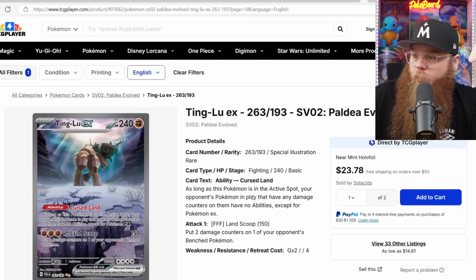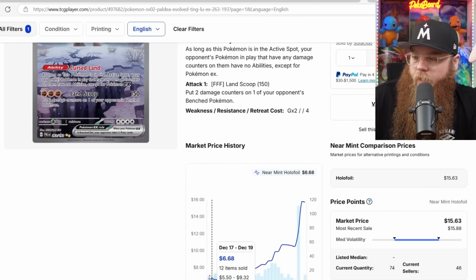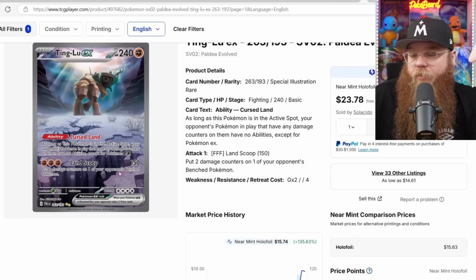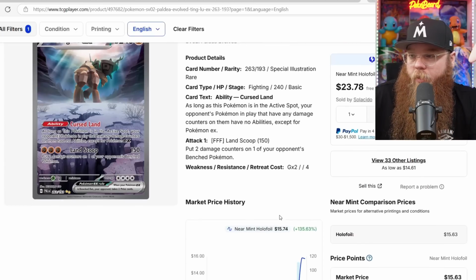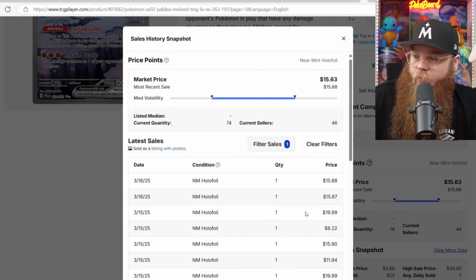Next, we got the Tinglu EX. Basically, every super cheap special illustration rare is moving up in price at least a little bit. So the Tinglu was $6. I had this card on so many Sleeper Sunday type videos where I was like, again, beautiful Gen 9 legendary Pokemon on awesome special illustration rares. And I really enjoyed the Gen 9 legendaries too. Last sold for him now is 16, 16, 20, 8, 16, 12, 20.